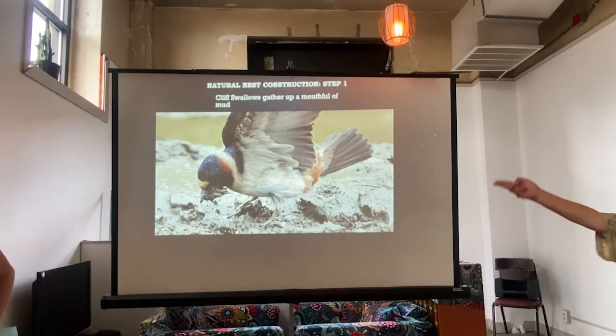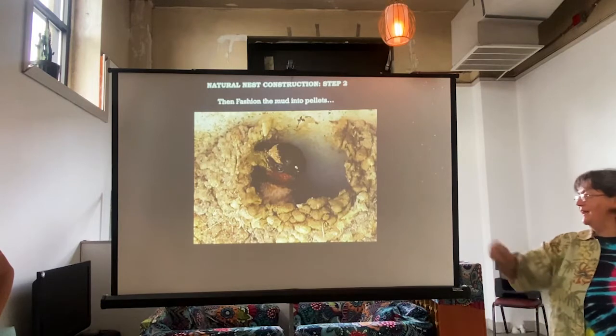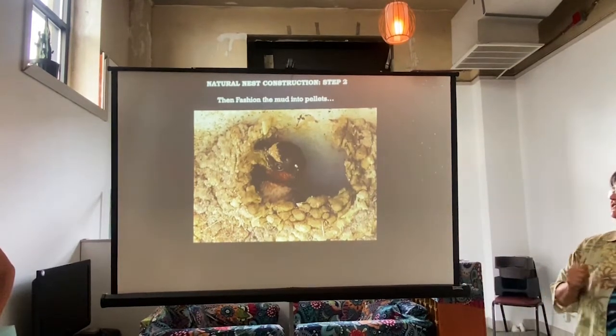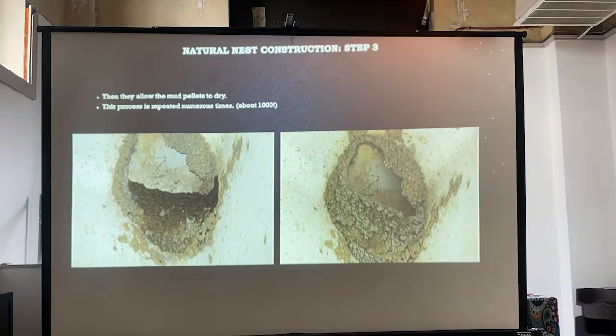Step one, gather up a mouthful of mud. Slide, please. Step two, fashion it into little pillars. That is some really intricate work. Slide, please. Step three, they allow it to dry, like so.